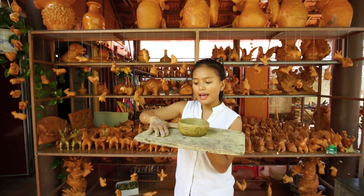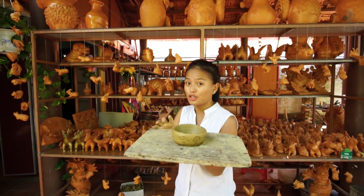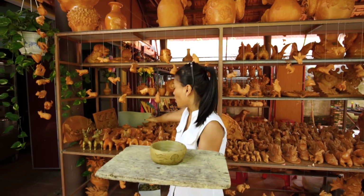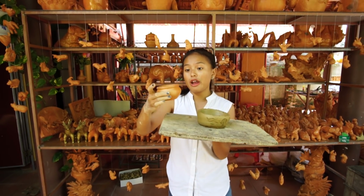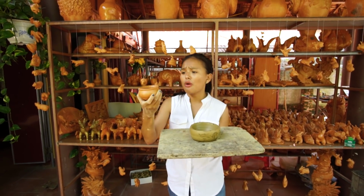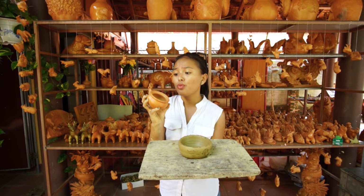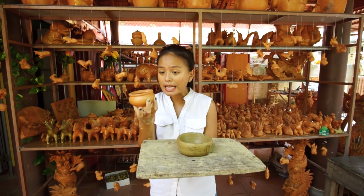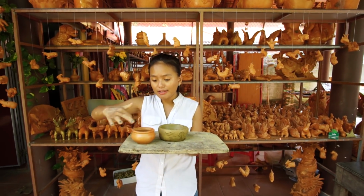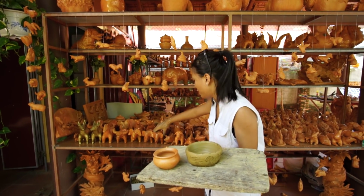After decorating, I have to ask Goduk to help me put my little cutie bowl into the oven. And do you want to see the final products? Ta-da! This is the final product with a very beautiful rustic red brick color. You see? And in this village, we make very rustic products. We don't use enamels to make the outside of the product shiny like other handcraft villages.